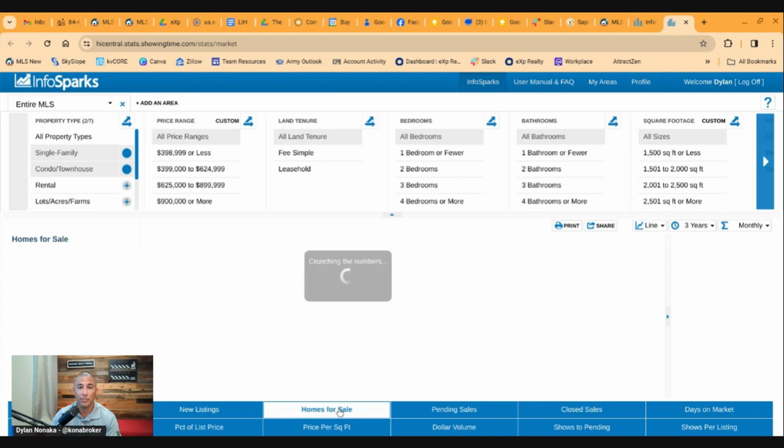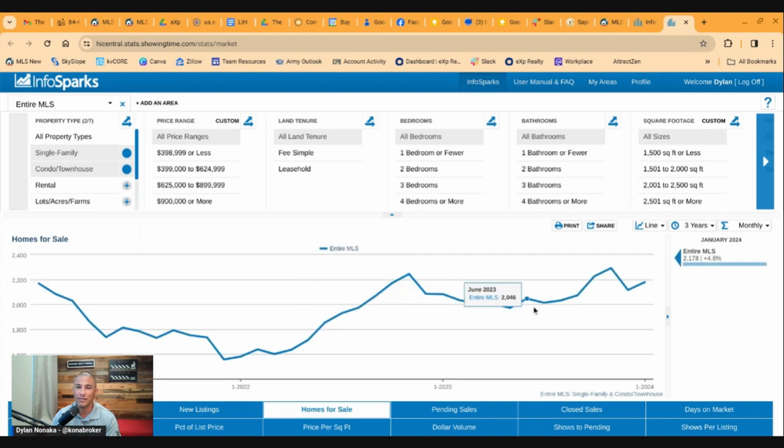If you look at the number of homes for sale, it's the same kind of situation as Maui, where there's a little bit of a trend line up, a little increase in the number of overall listings, which is still very, very low. If we take this back a couple of years to the pre-COVID years, we're still at about 60% of those levels.